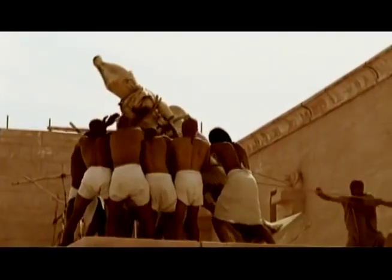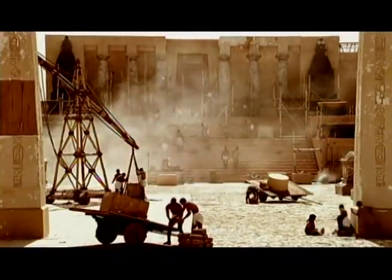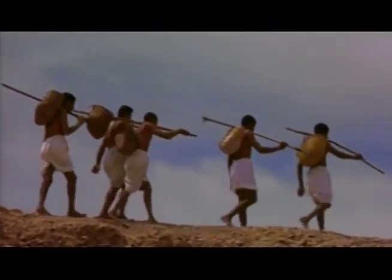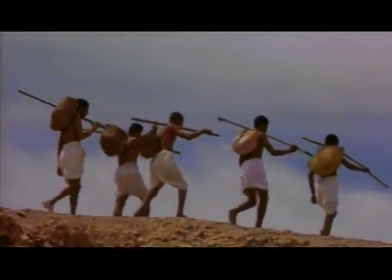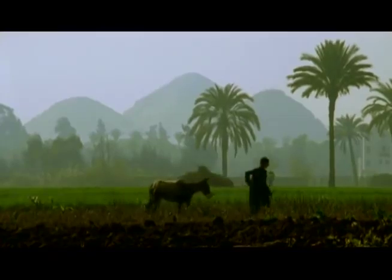And that frees up time for us to work on other projects, like building cities and temples. We couldn't do any of that if it was hard to grow food and we were hungry. So thanks to the Nile, we have a land of abundance. That's what Dad means when he calls Egypt the gift of the Nile.